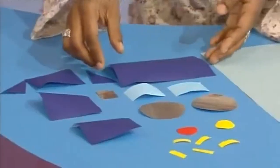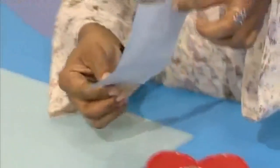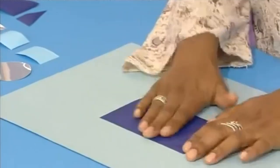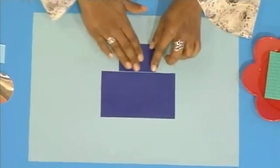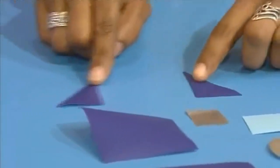Now, the first thing we're going to use is our rectangle shape. Now, over here, I've got a sponge with water on it. And if I put that right there in the middle of our paper, right, now we need our small rectangle. There we go. And if I dip that into our water and put that on the top of our big rectangle. Right, so we've used two rectangles so far. How about some triangles? We've got two triangles here.